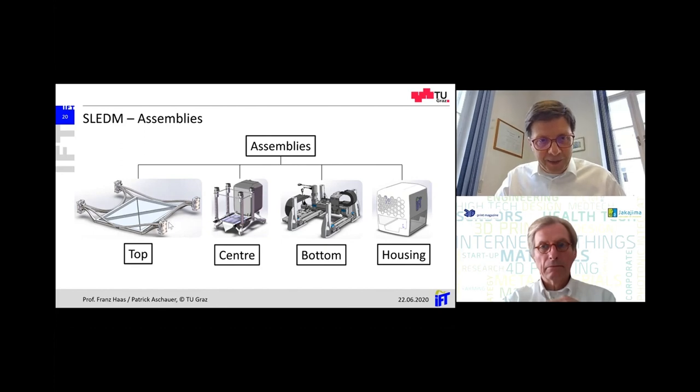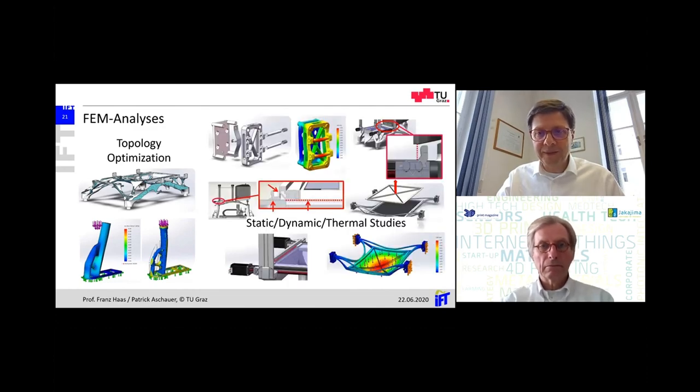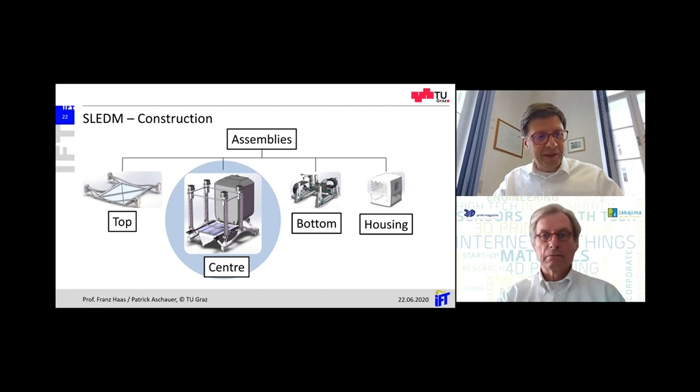And I think it should be considered that we have to fulfill the rules of additive manufacturing to make a topology optimized construction of the design. My students are dealing with that. They use the tools for topology optimization, and it's a very good thing for me to see that they can use all these tools also to make simulations for this part, especially the heat and temperature situation, and so on. But in the end, the SLEDM technology should be very modular. So it should be extendable. You mentioned it depends on the light source, so it can be extended in length or width.